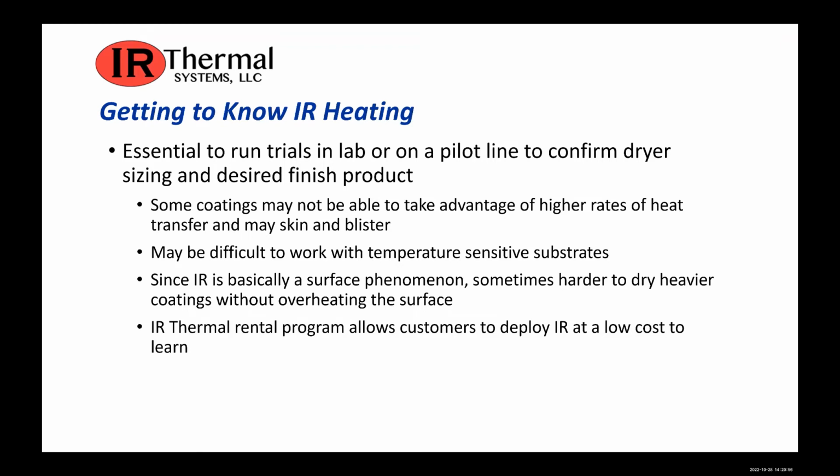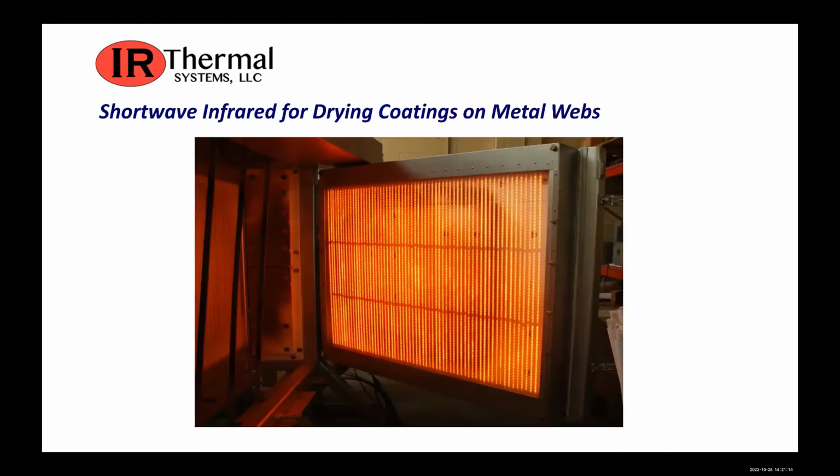Again, our rental program allows customers to deploy infrared at a low cost to learn. And again, we suggest that if you're not familiar with it, get in contact with us and we can supply some systems for you to test with.